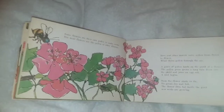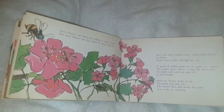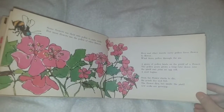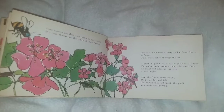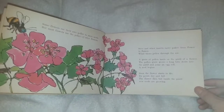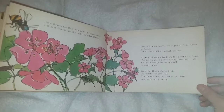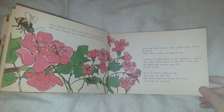Some flowers use their own pollen to make seeds, but most flowers use the pollen of other flowers. Bees and other insects carry pollen from flower to flower. Wind blows pollen through the air. A grain of pollen lands on the pistil of a flower. The pollen grain grows a long tube down into the pistil and joins an egg cell. A seed begins. Soon the flower starts to die.